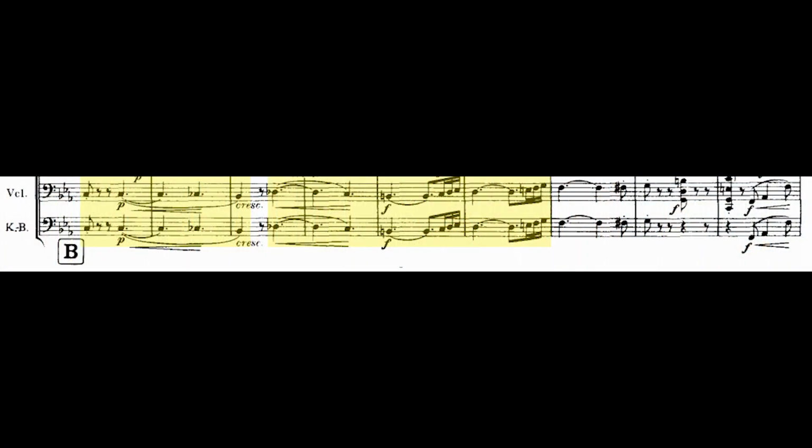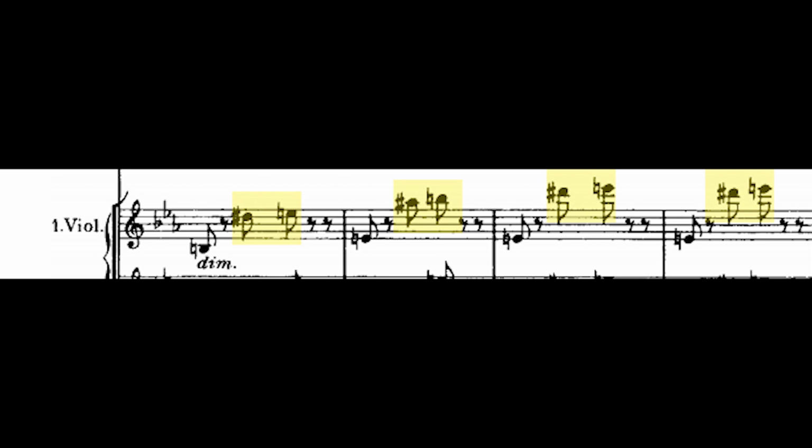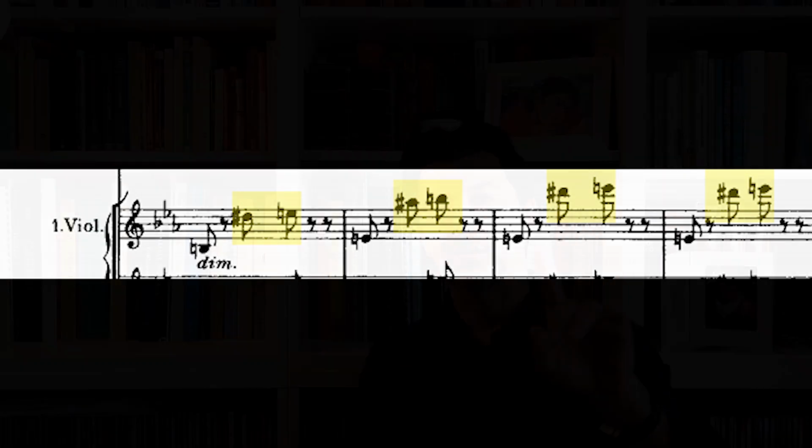The chromatic motive is also omnipresent, inverted at letter B in the cellos and the basses, which then take the shape of the melodic pizzicatos in the strings in bar 105. Now here you need to keep your stroke short and tight, as it will help the ensemble. And here's another technical tip.